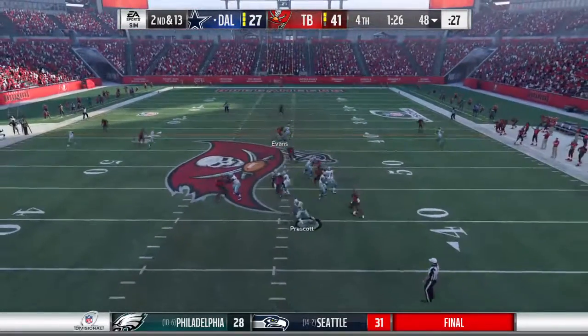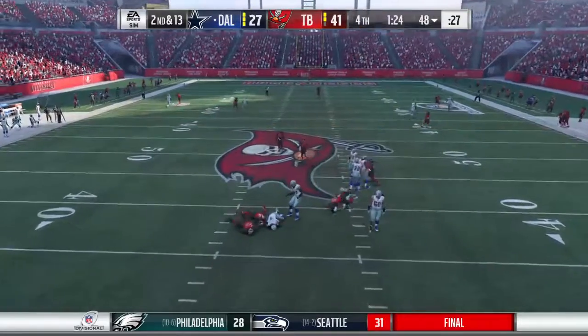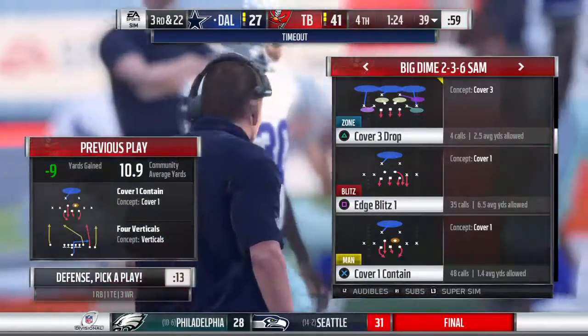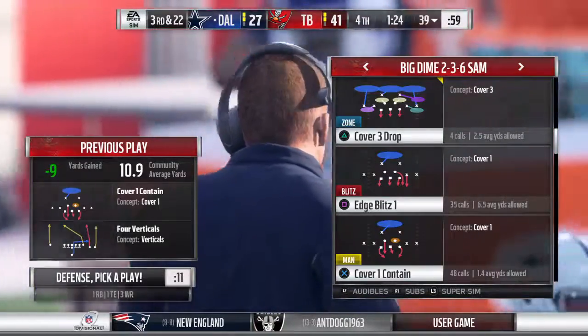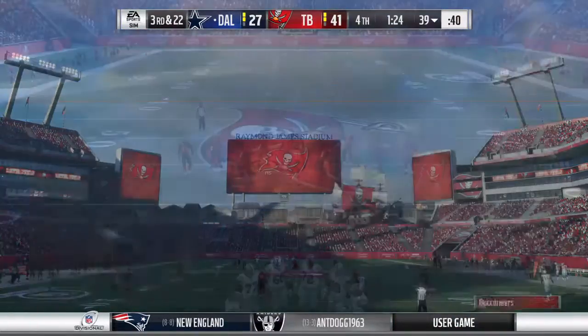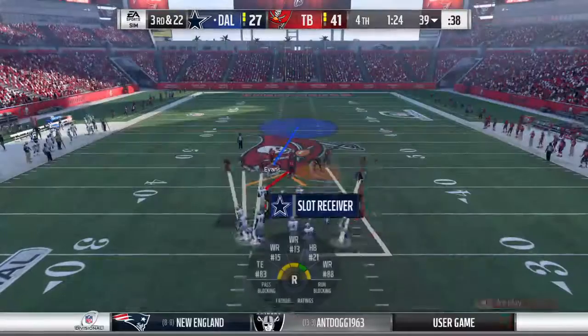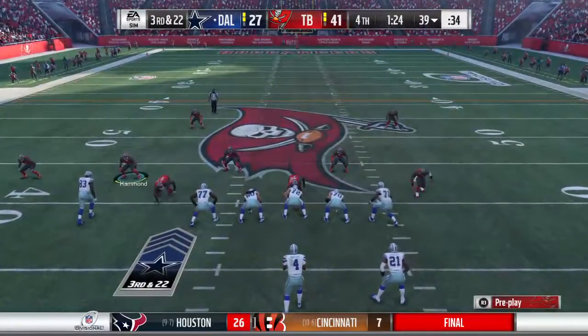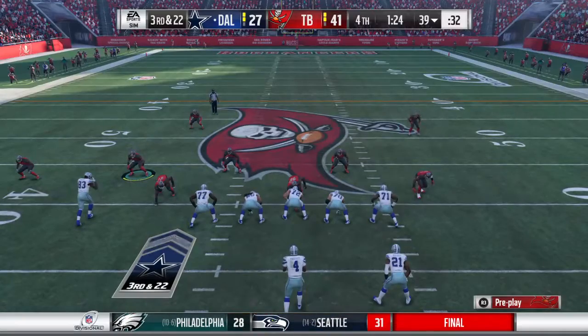A second down throw for Prescott. And the pressure gets to him again. And now maybe they want some extra time to talk about this third and long play as we'll get a timeout. As they'll talk it over here before what will be an important third down. They'll need a big play here. Will Dak and the Cowboys after the sack. It's third and long.